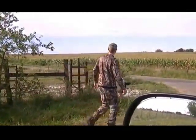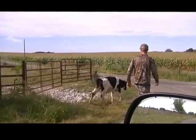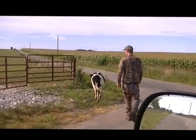Are you taking a calf for a morning walk? I should have thrown it in the pen here.